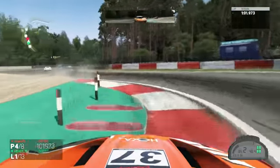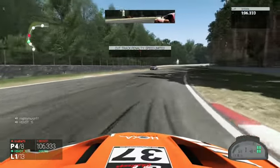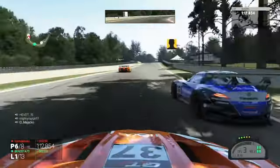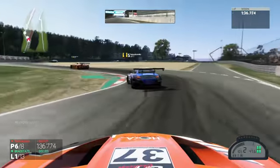But this time, I actually make a mistake for the first time in this round. I was actually trying to go to the inside to let HSV through there, but the game slowed you down so much that I couldn't get out of his way, so I apologise for that. And now I'm relegated back to P6.